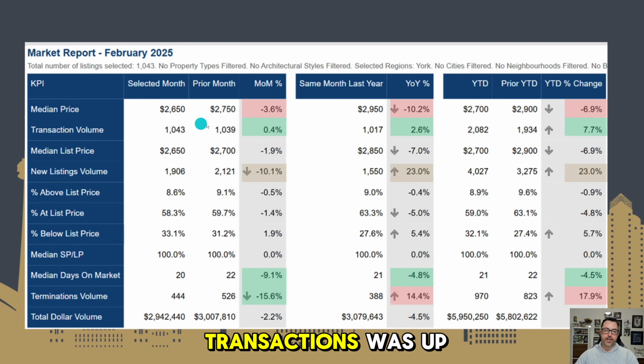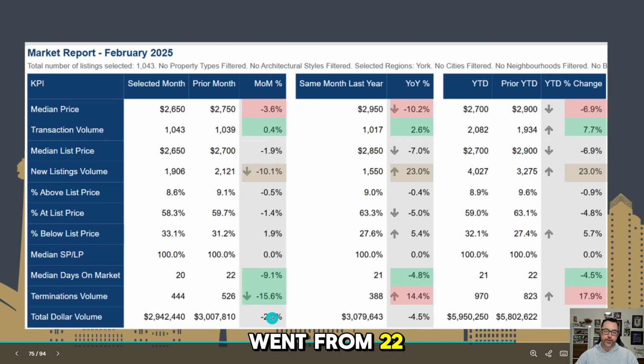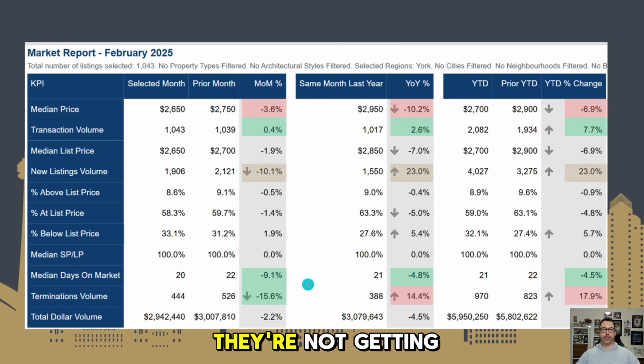The amount of transactions was up 0.4%. New listings for leases were down 10.1% month over month. Days on market that the lease was on the market for went from 22 to 20, and the amount of terminations, so these are terminations, maybe they're not getting the price they want, maybe it's been sitting on the market, they just want to get things refreshed, they'll terminate the listing and put it back on the market.